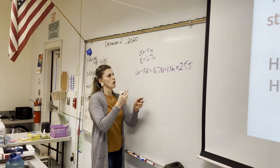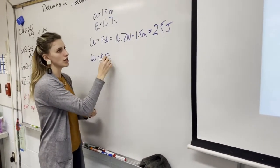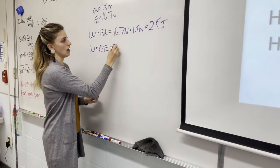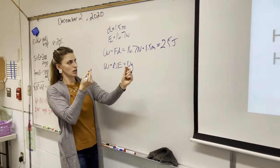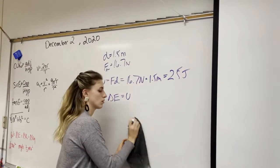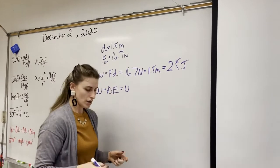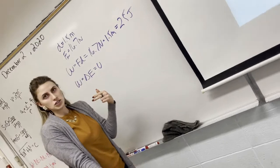Okay. How much energy is stored in the slingshot? Well, what does work do? Work changes energy. Work equals the change in energy, and that equals the UG, the energy stored in spring. Actually, it wouldn't be UG, that would be USP, the potential energy stored in the spring. UG would be the energy stored as I pick something up relative to the ground.